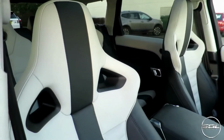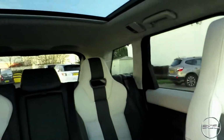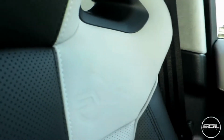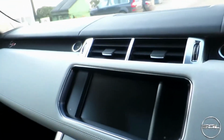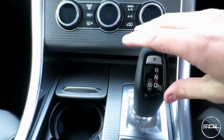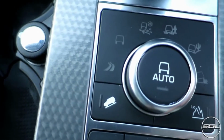So the SVR has got sport seats for a Range Rover. That is a pretty crazy addition, and the back seats are as sporty as the front seats. We've got a stunning logo there imprinted onto the car, and the interior has got really nice finishes all around. Check out the center console. I'm going to shut the door as well, and we've got all of these buttons down here. Gear select, all of the different drive selects which we're definitely going to explore.